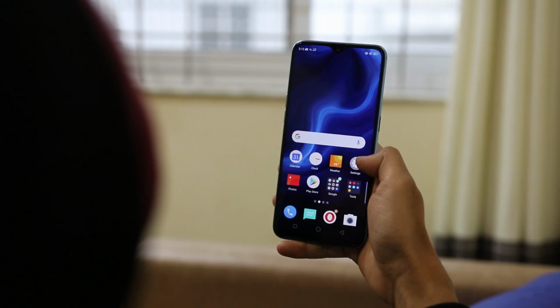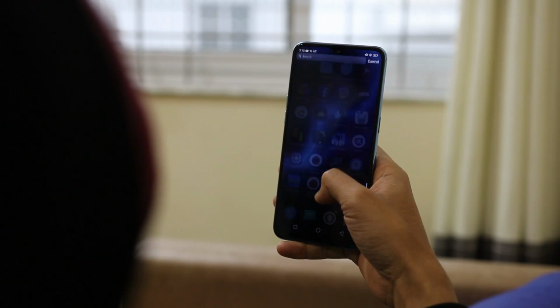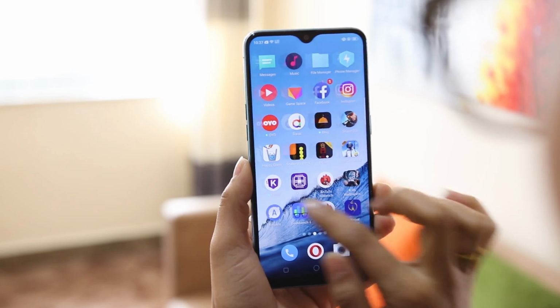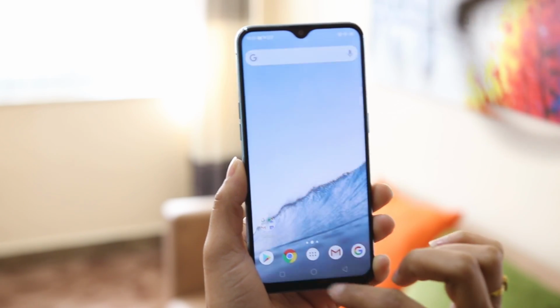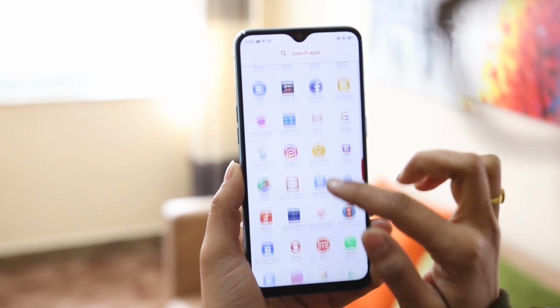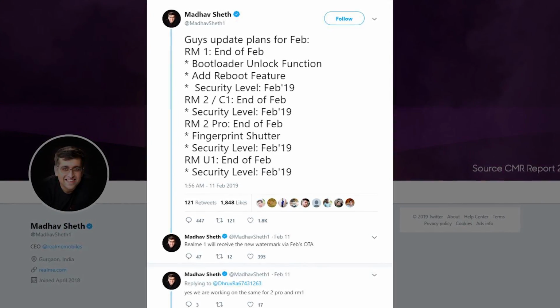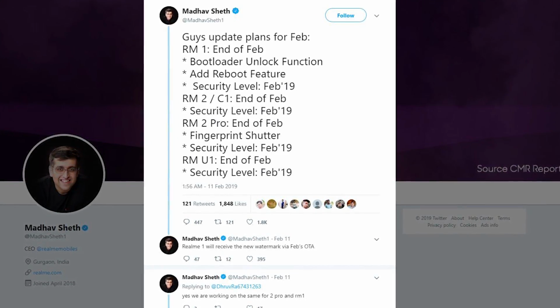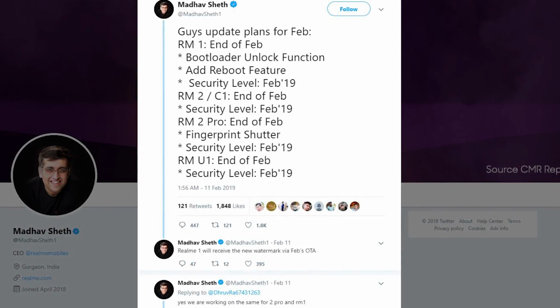Now the software. And you know I am not a huge fan of the ColorOS, especially because the app icons are not very good looking, and surprisingly there is no theme center to change it either. So unless you download another launcher, you are stuck with it. But things can change, as the CEO of RealMe has promised the Pi update in the next few months, so maybe the latest ColorOS based on Pi will have something refreshing.